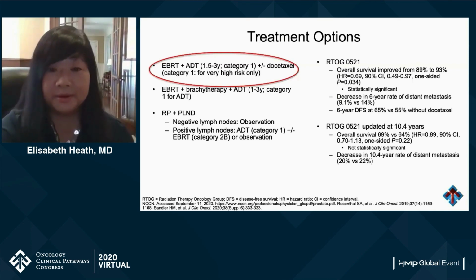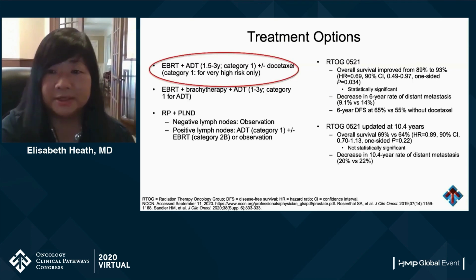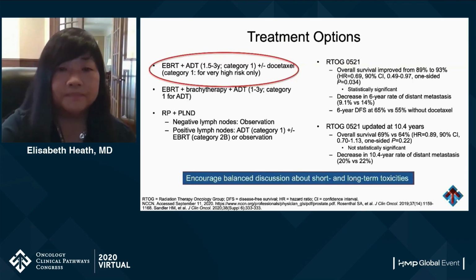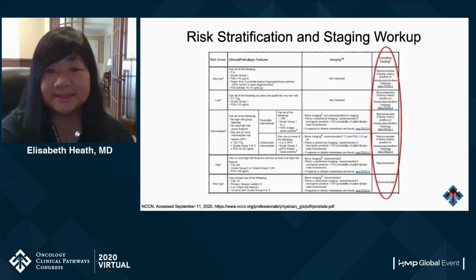Now, in our hypothetical patient, where he didn't have those comorbidities, I do believe that a discussion is warranted, especially in these very high-risk patients. So this is one of the take-home messages for patients who are newly diagnosed. Please understand where they are in their risk stratification and staging.